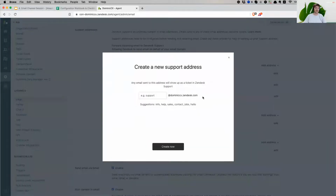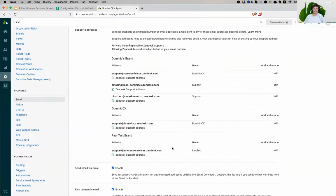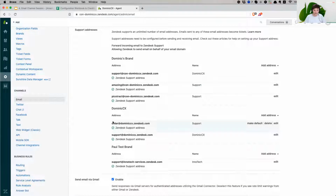It asks me what other support address I want to create. The first was support at dominiccx.zendesk.com, so I'm going to create one which is order at dominiccx.zendesk.com. So, create now. That's it. It's as easy as that. And here it is, order. Okay, cool. I have created this new email address, and by default it gave it the name support.